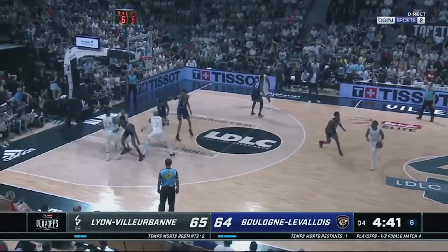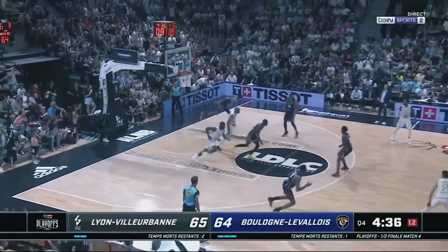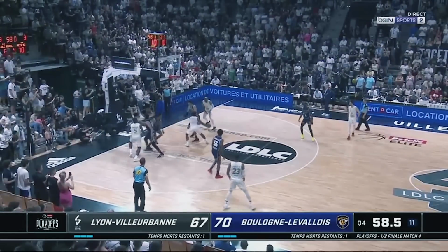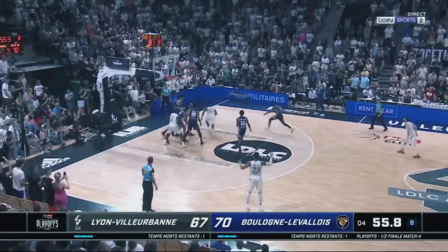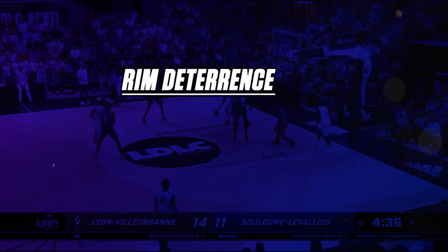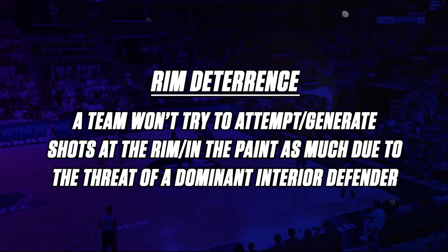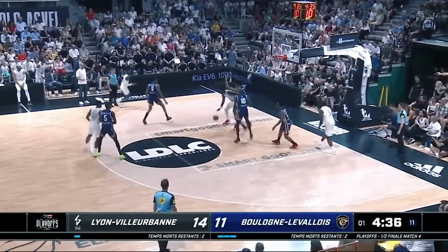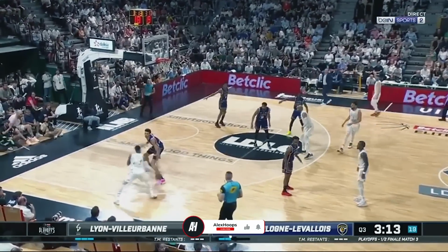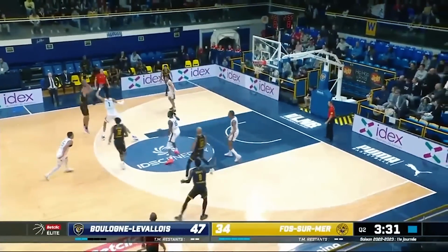I really do believe that he's going to be one of the most impactful rim protectors in the NBA from day one. Teams are going to have to alter their shot profiles entirely when he's on the floor to ensure that they're not putting themselves in positions where Wemby's going to be able to alter anything at the rim or in the paint. This is the concept of rim deterrence, the idea that teams won't even try to attempt shots at the rim or down low because they know that a guy like Wemby is going to be there. Opposing teams are going to have to adapt to his presence because we haven't ever seen a player with as much versatility in this kind of frame before. So offenses are going to be in uncharted territory trying to figure out how to score against him.